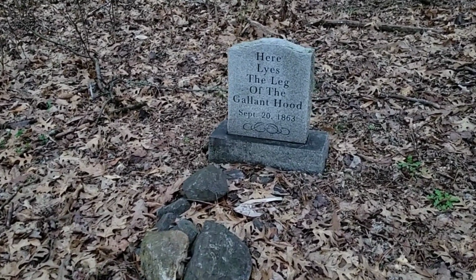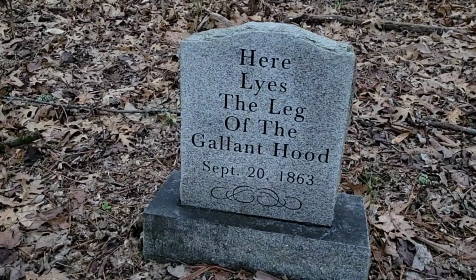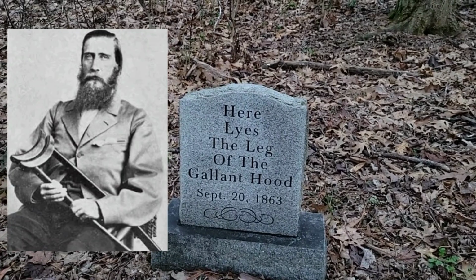Legless and with a useless arm, the general spent the rest of his life working as a cotton broker in Louisiana until he, along with his wife and his eldest child, died of the yellow fever epidemic in New Orleans.